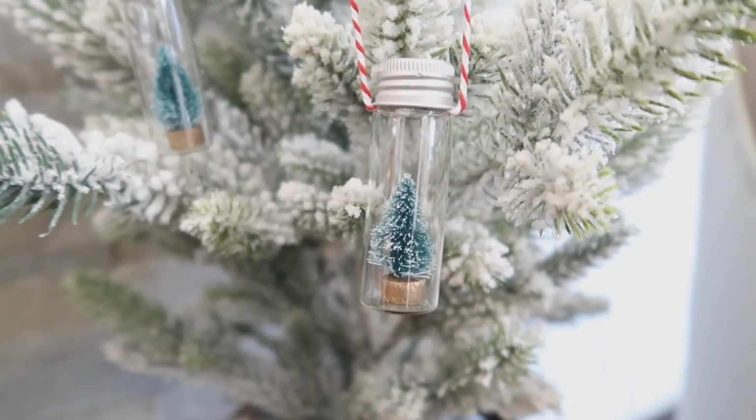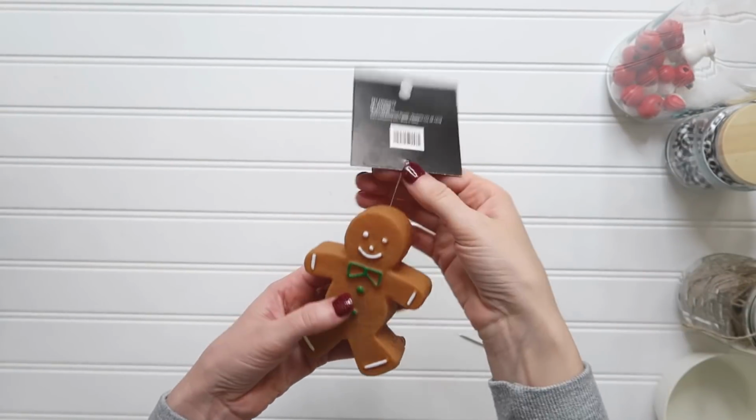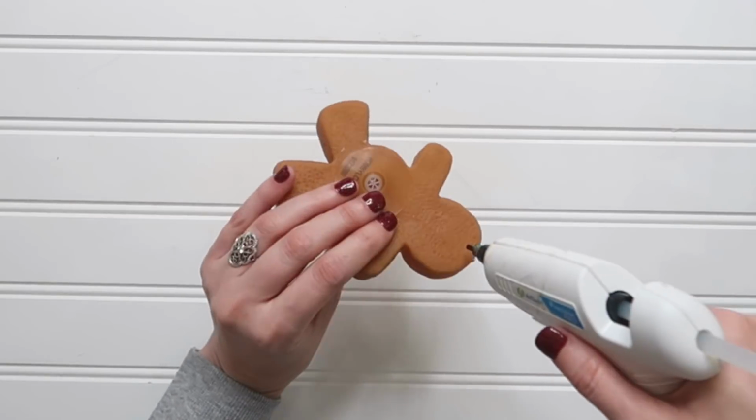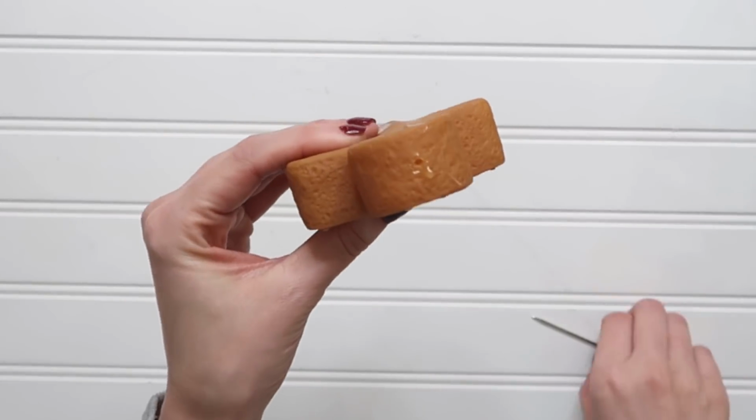Now we're going to move on to our challenge items. So up first is that dog toy gingerbread man. I want to turn him into a little garland you can use for a tiered tray. I'm using my glue gun to poke and melt holes into the top and back side.